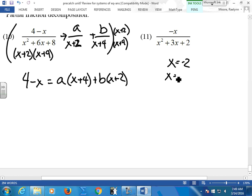She said both of her factors equal to 0. Oh, I see. No, you're good.